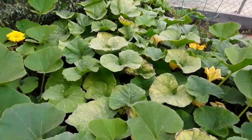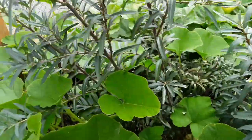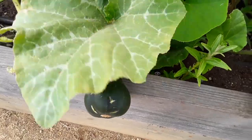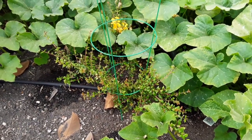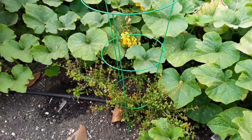These squash leaves belong to the honey nut squash. Let's see if we can find some honey nut squash. Sorry if this is dizzying. There we go. It's going to turn orange. Right now they're still green. And then our little Chilean guava, which is getting crowded out by all this squash. I need to trim the squash back so the guava can grow.